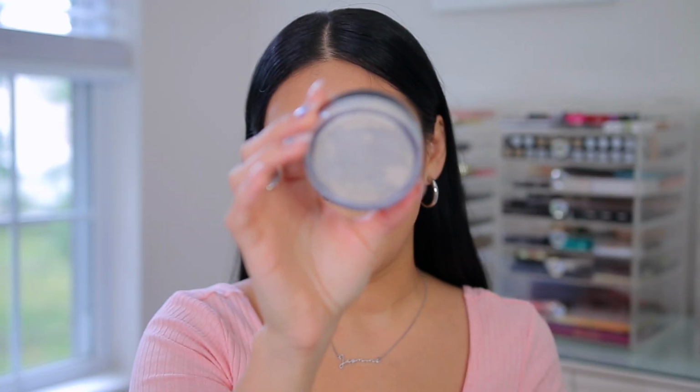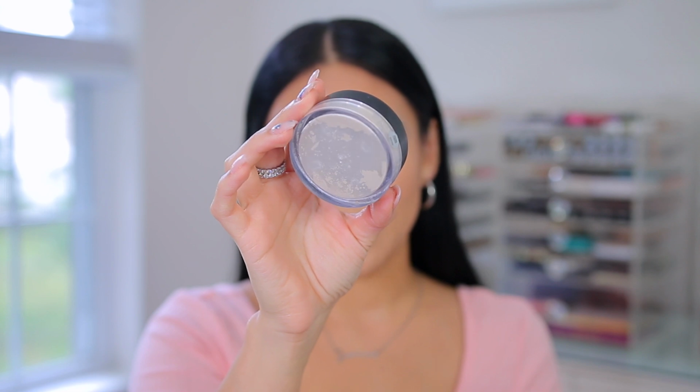I don't know if you guys can tell, but I have a little tiny bit left. It's really hard to get the product out because I'm basically all done. And I rarely finish powders, especially. I feel like powders and setting sprays last forever on me. So when I go through a powder, it's a big deal.